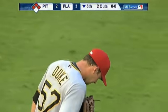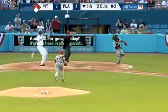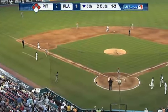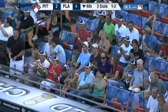So for the first time this season, Young all the way into right center field. Another 0-2 pitch bounces away from the catcher. It's going to score a run. In from third, Cantu. He tried to bounce another breaking ball, thinking maybe Miller would chase, but instead Duke throws a wild pitch, and the Marlins lead 4-2.